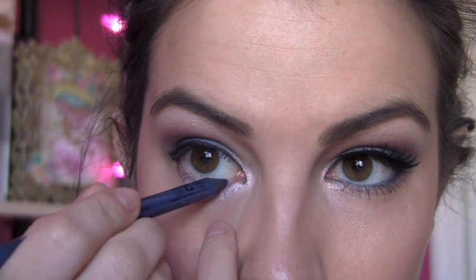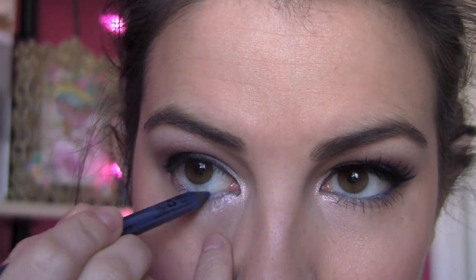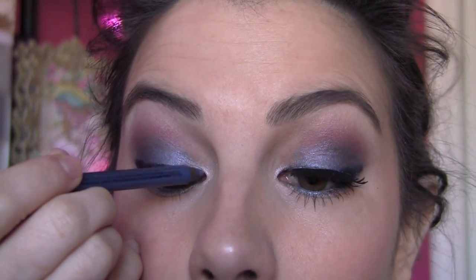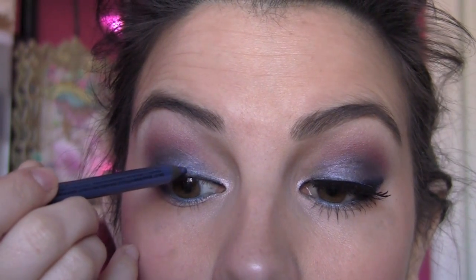We're going to go in with some blue. This shade is called Sunrise Blue, and this is going to go on the inner rim. And this will be the extent of our lower liner, and I love this on the inner rim because you can tell it's blue there. I love that. It's going to make the whites of your eyes look even brighter. And then I'm going just on top of the black.